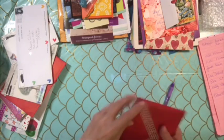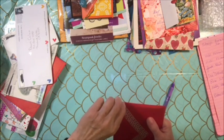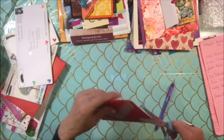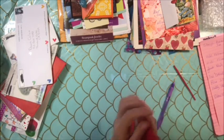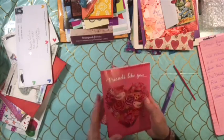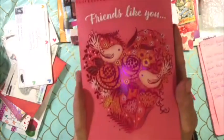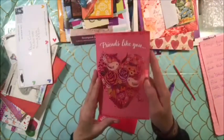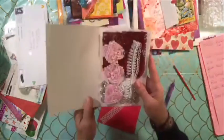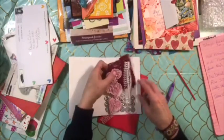I crossed off your name here, so let's go ahead and open this one up. Let's just use the scissors. I'm finding that's a lot easier sometimes. That way I save the packets too. So there we go. Aw, friends like you. Isn't that cute? It's so pretty and pink and shiny. Oh, I love that. The heart with the birds. That's so cute.